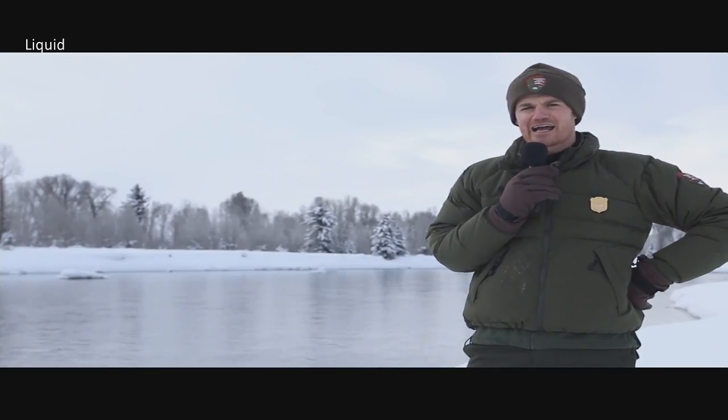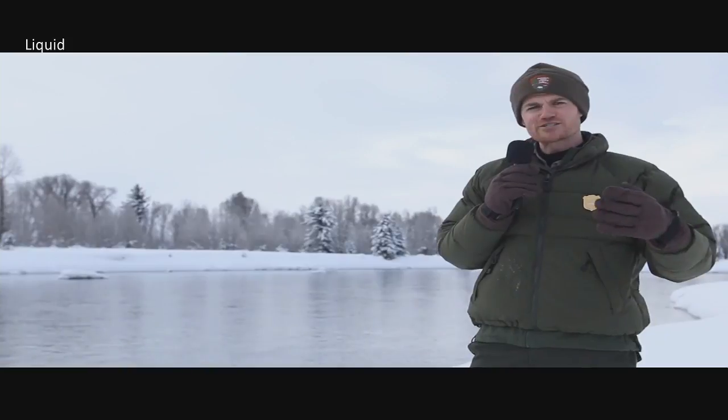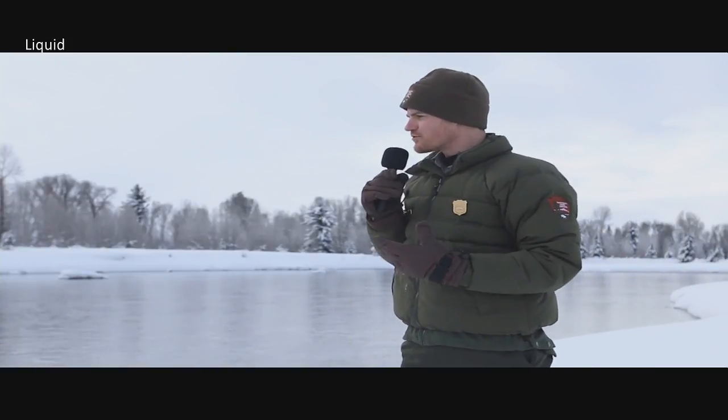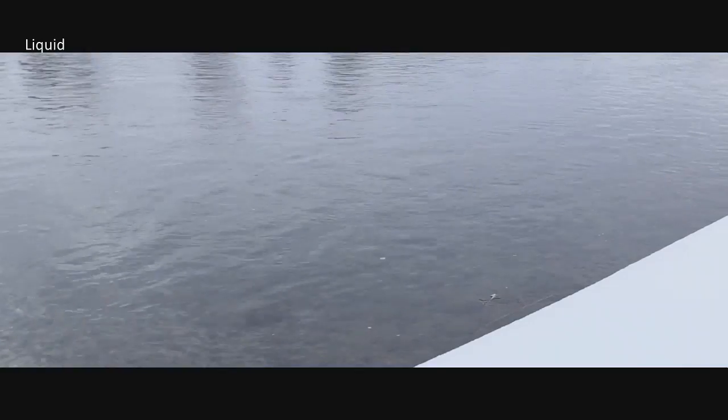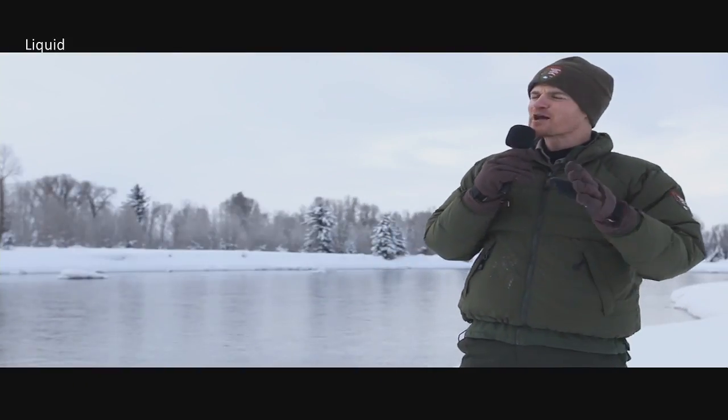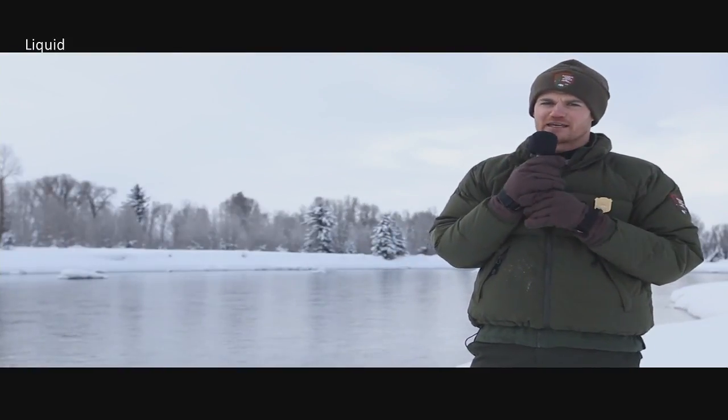You know, I've always thought how long that might take. I wonder who I should ask. Maybe I'll just ask the river. River, how long does it take you to get to the Pacific Ocean? Wow, well said. Now, surprisingly, the river does not always look like this.